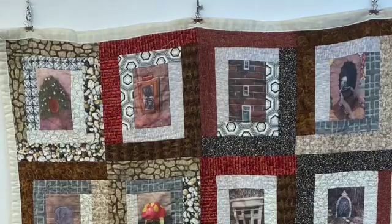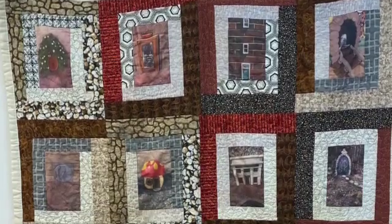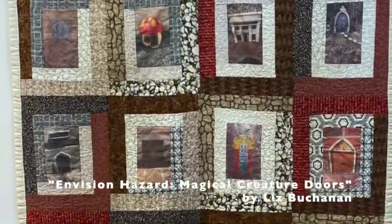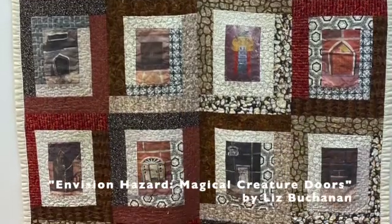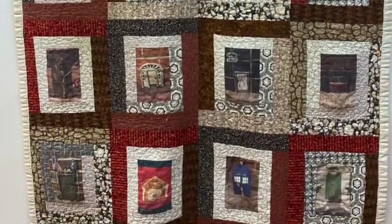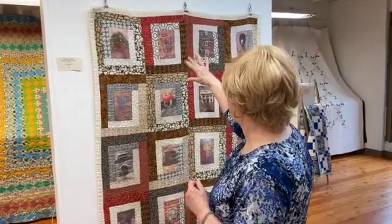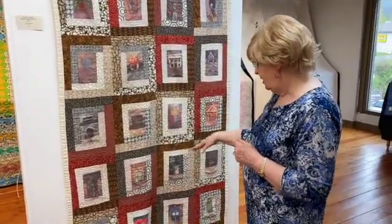A few years ago, the city of Hazard had magical creatures displayed at doors throughout the town, but they weren't easy to see, so the idea was to go look for them. It was a fun adventure for the family to find them. And Envision Hazard's Magical Creatures door is this quilt. Liz Buchanan made it, and she has pictures of the doors and the magical creature designs featured in each square block of the quilt.